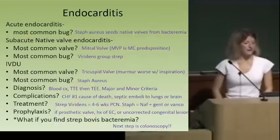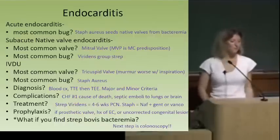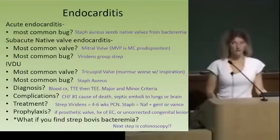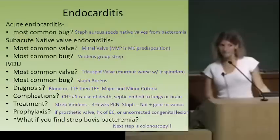And, so important. What do you do if you find strep bovis bacteremia or strep bovis endocarditis? Colonoscopy. Why? Because it's associated with colon cancer.